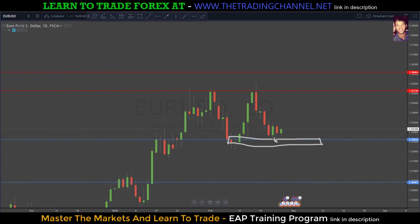where the market has previously touched with this last green candle. And if we get a pullback down into that area again, that's where we'll be looking at for possible long opportunities. Again, right around the 1.2261 level. And that is our initial prediction on the euro dollar.